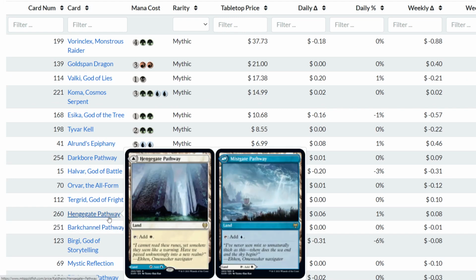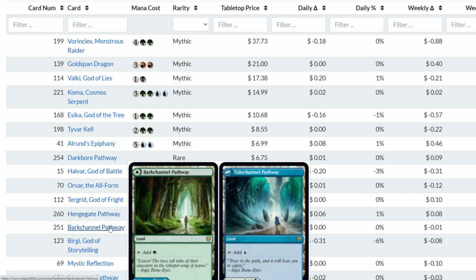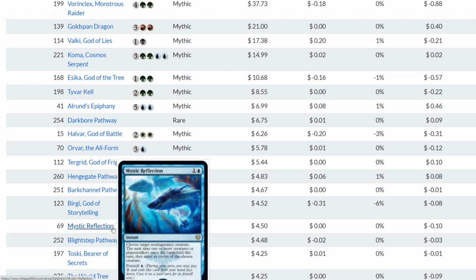Pathways I think are going to be go-to cards. Any commander deck is going to be wanting to run them because they're quite flexible for a two-color and above commander deck. And they are getting a reprint now in the form of Secret Lair Ultimate Edition 2, so that's going to keep the prices a little bit down for the Collector's Edition ones.